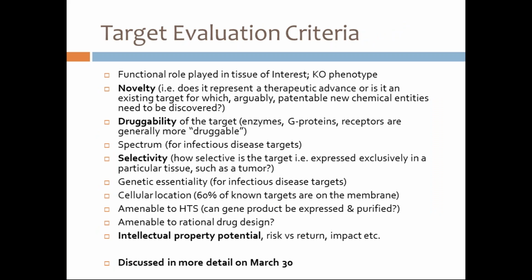So there's a lot of criteria that go into evaluating whether a target is a good idea or not. I listed some over here. I'm not going to go through them in detail. But what we look for here locally is, is it novel? Is there maybe some new biology that's been discovered that really nobody else in the world knows, and UAB or some research investigator is the actual expert on this, and it hasn't been published yet? Do we have a leg up on the competition? So that's a good idea to invest our resources into discovering a drug for this.